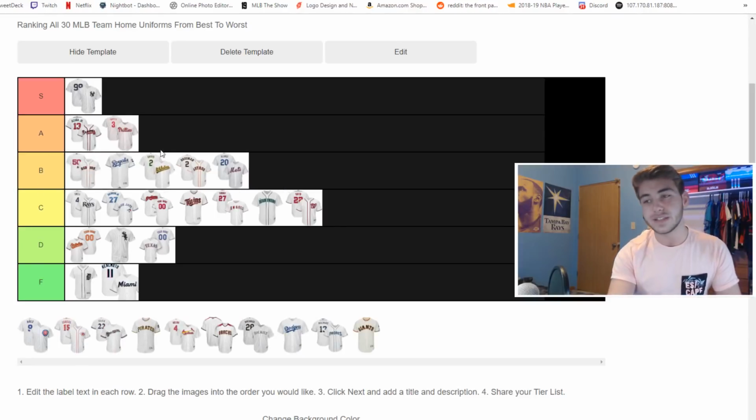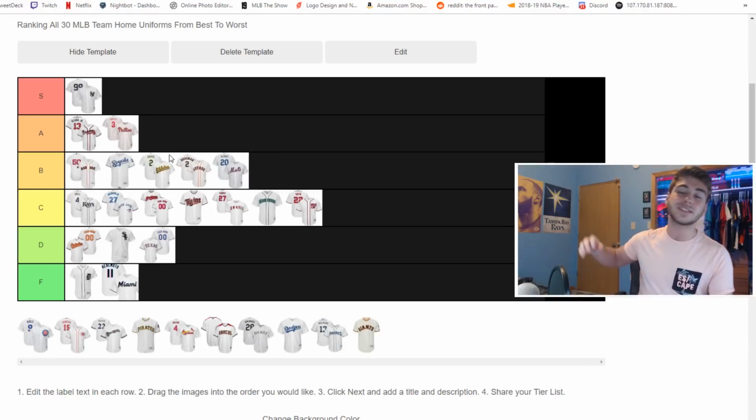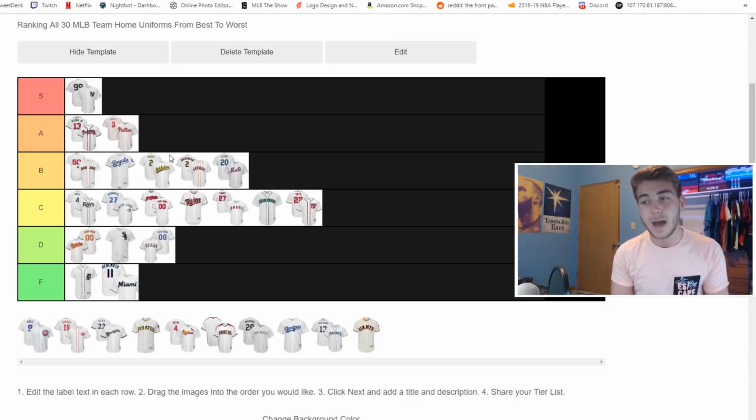We got a nice one right here. Two National League East uniforms falling in the A category. Bryce Harper, Andrew McCutchen, all of those guys, the new Phillies make this look so good. Really make it pop. I love the pinstripes, the red pinstripes with the blue contrast in the Phillies logo. I like it a lot. It is a very clean uniform.